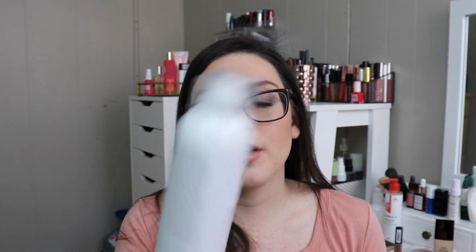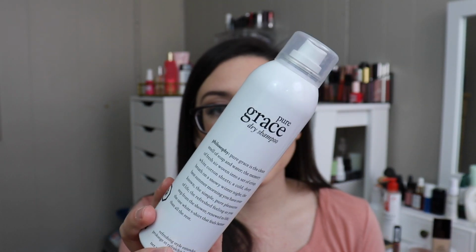Okay, one last product for my loves. Oh no, I lied. Two last products. This first one is by Philosophy. It's their Pure Grace Dry Shampoo, and this is so good. I think I wasn't using it correctly and was kind of putting it off to the side, but now that I found out how my hair needs to use it, I really like it.